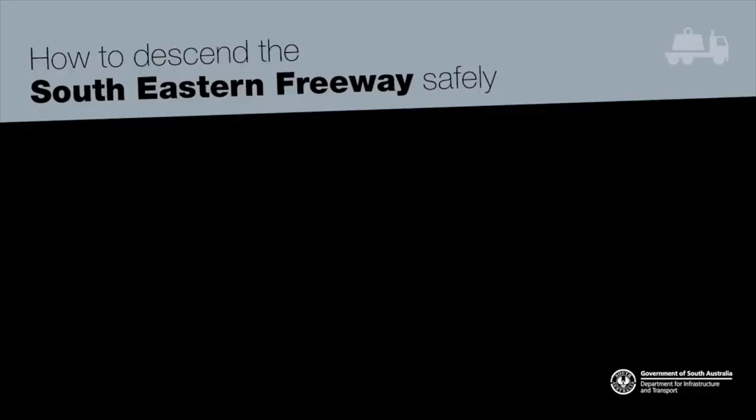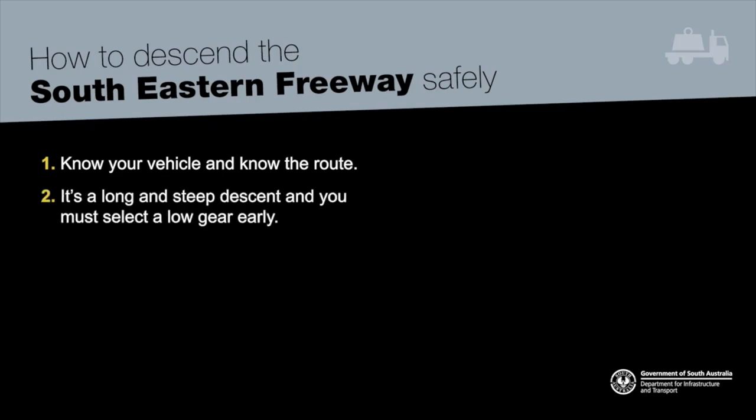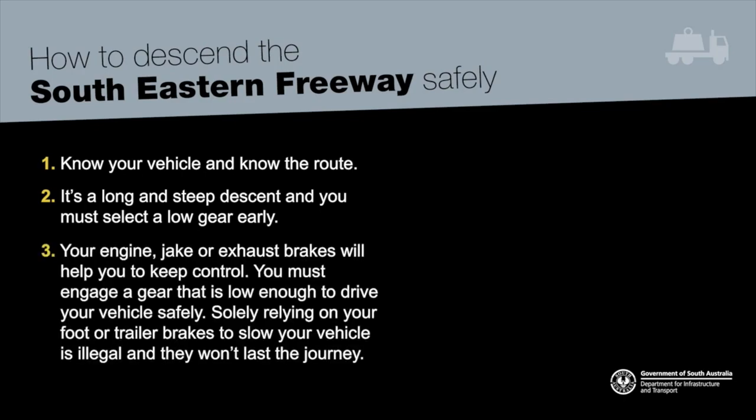So, to recap how to safely descend the South Eastern Freeway: 1. Know your vehicle and know the route. 2. It's a long and steep descent and you must select a low gear early. 3. Your engine, Jake or exhaust brakes will help you to keep control. You must engage a gear that is low enough to drive your vehicle safely. Solely relying on your foot or trailer brakes to slow your vehicle is illegal and they won't last the journey.